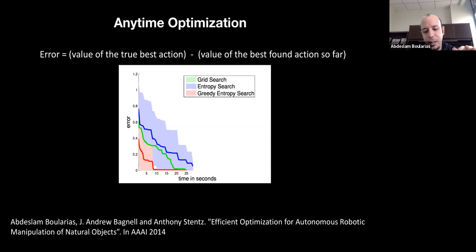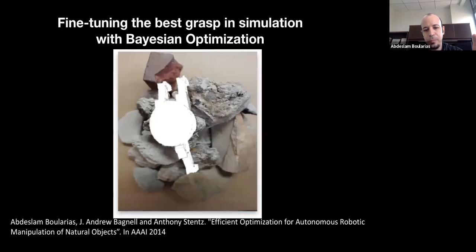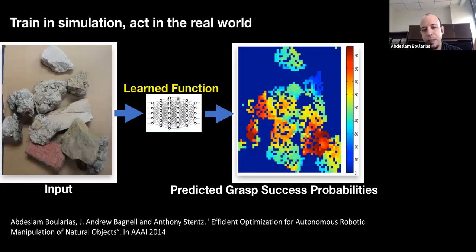The physics simulator takes a lot of time, maybe 0.1 seconds, but the neural network is much faster. And the neural network can predict for the entire image, given just an image as an input, what the success probability is for each possible point. For example, this image here, I get it from the neural network, from the learned function, in a second at most, but in physics simulation, it took me 200 seconds.